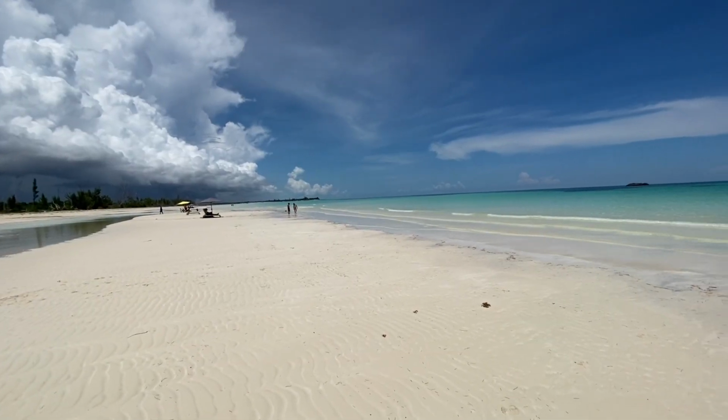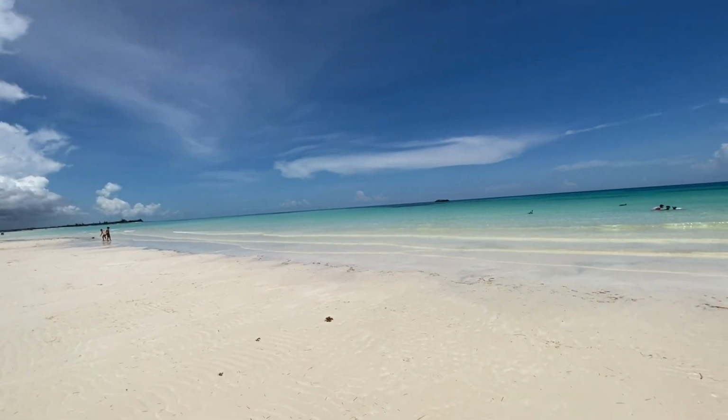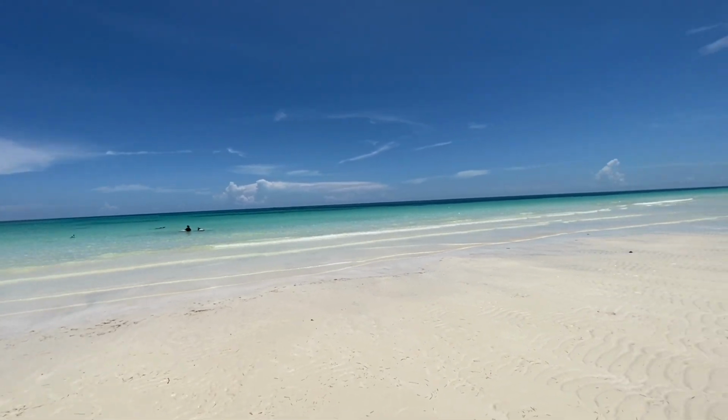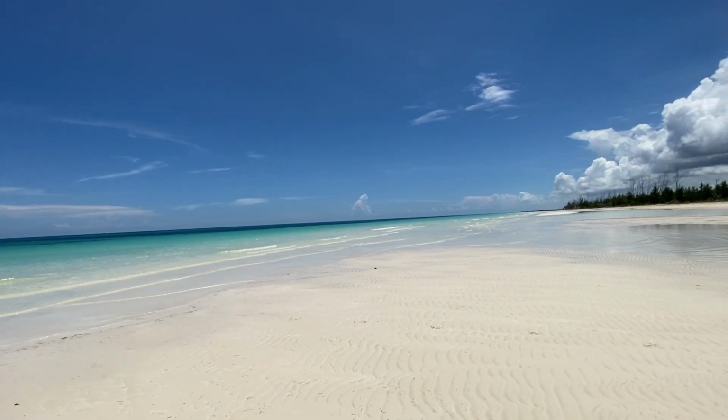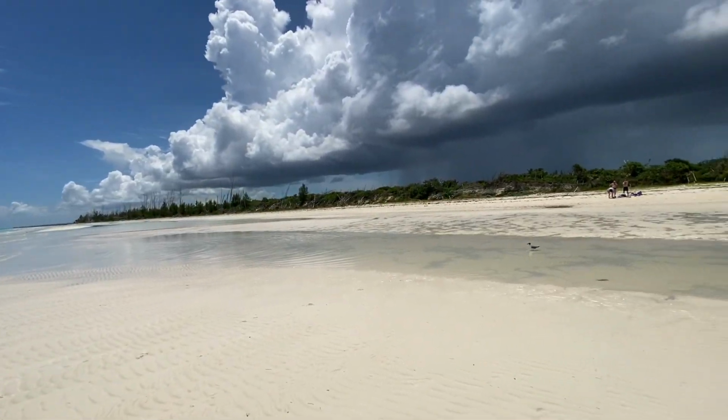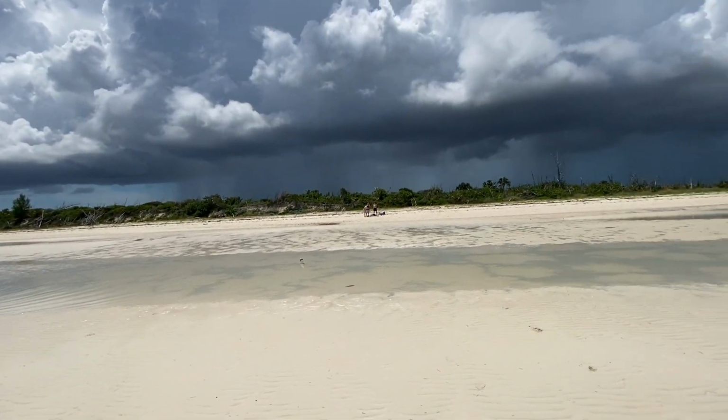As you can see, this is a beautiful stretch of beach, and if you catch it later in the afternoon, you're likely to find very small crowds because most of the tour buses come earlier in the day and have come and gone by then. So it's a great place to spend time on the beach or in the water swimming or snorkeling.